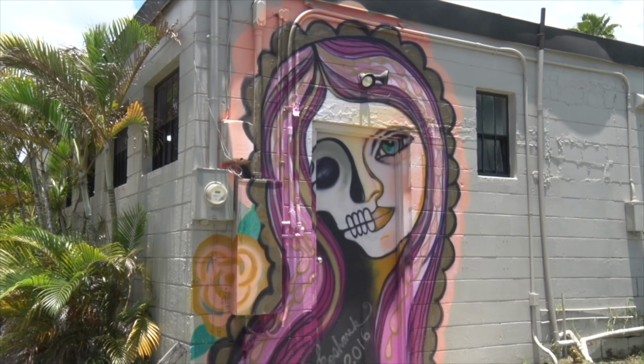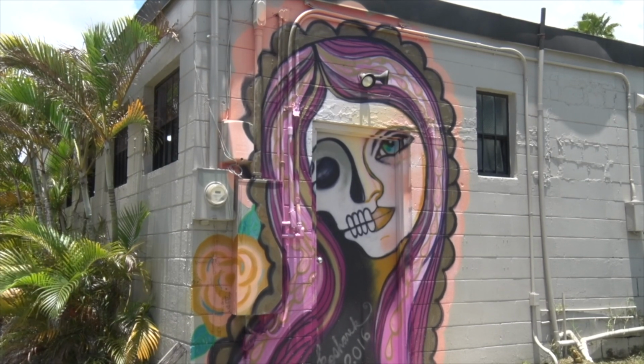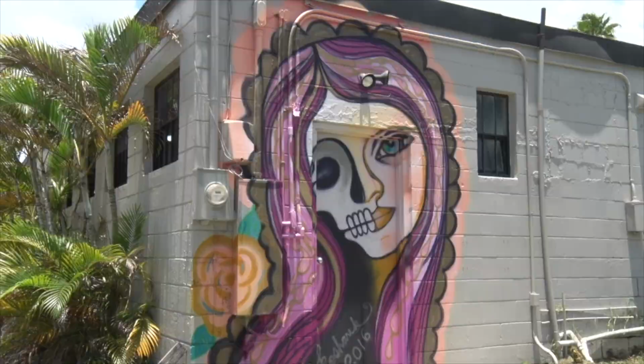But some others say art like this brings more life to the buildings here. Oh, well, it's perfect for our business. Our business is DaVita Kidney Care. And DaVita means giving life, to give life. I actually think it's interesting and very cool because it gives life to the business and it makes customers actually want to go inside and investigate what's in there.